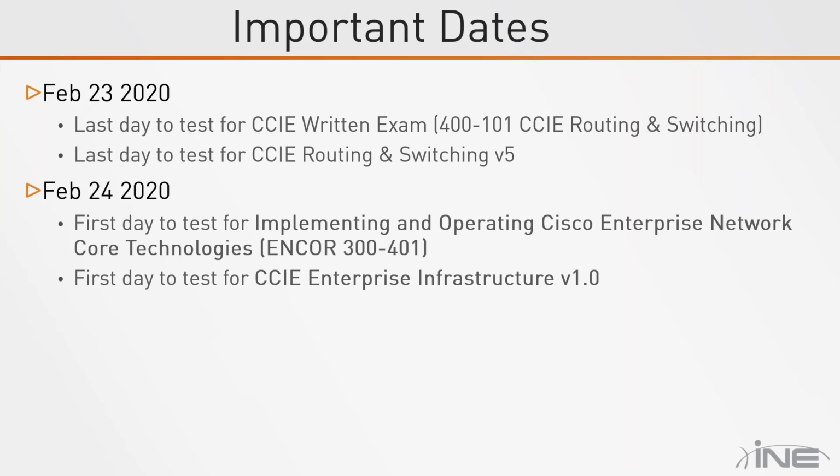But the key point here is that there are two different sub-certifications: there's Enterprise Infrastructure and there's Enterprise Wireless. The wireless exam got rebranded CCIE Enterprise Wireless. The Routing and Switching exam got rebranded CCIE Enterprise Infrastructure. The important point about this, though, is that for either of these that you go to attempt, the written exam is the same, which is that ENCOR 300-401 exam number.